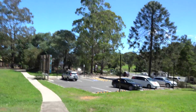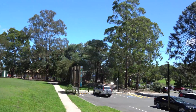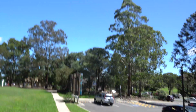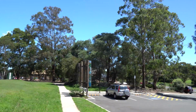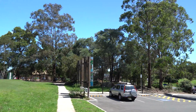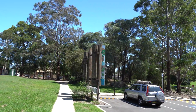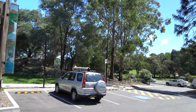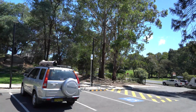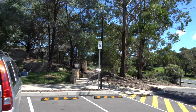visitor center. So I found myself right at the visitor center coming in, and I thought, as I often do when I go to a place like the Blue Mountains, which is a national park, I like to check out the visitor center and get some information about what to see and do during the visit. So I'm going to bring you along, and we're going to do a quick stop into the visitor center here before we begin the tour of the Blue Mountains.